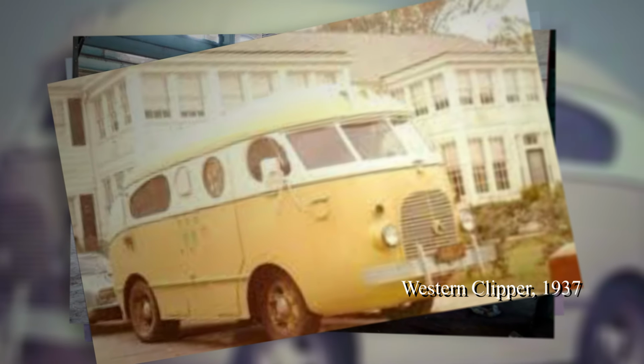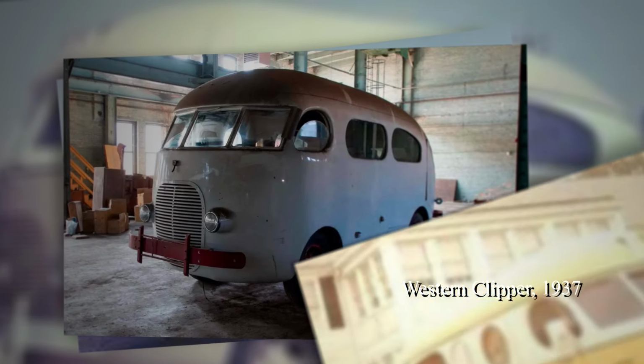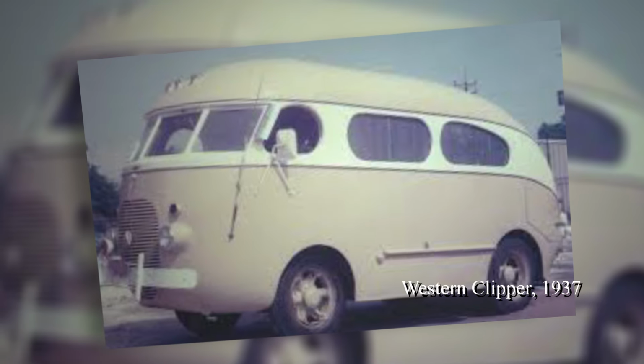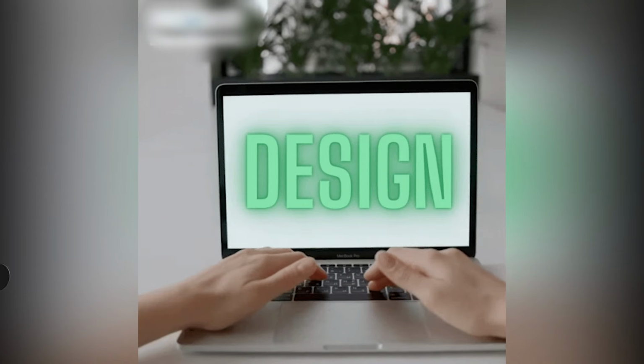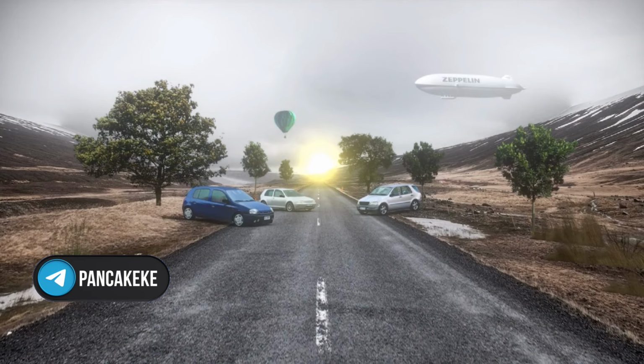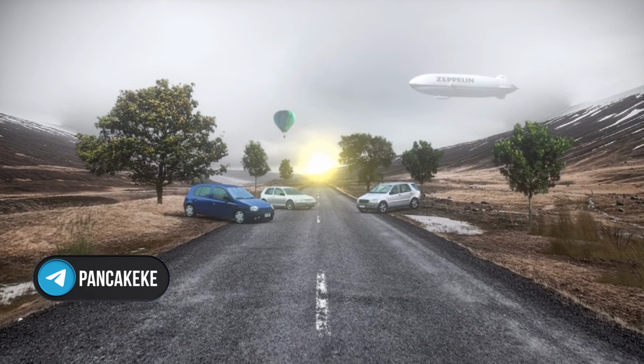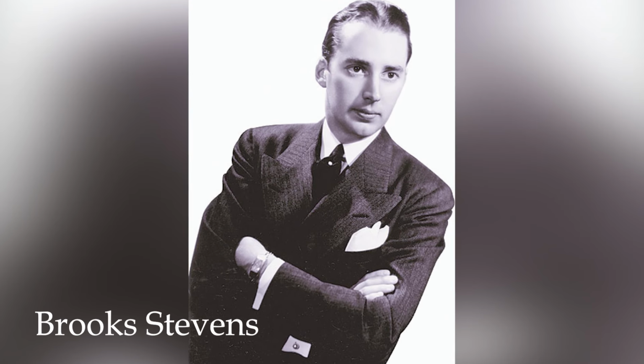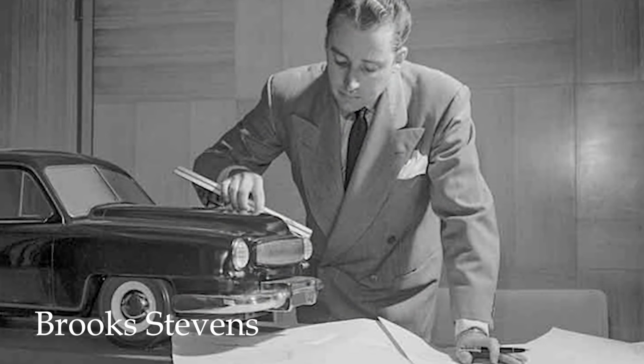Let's begin with the Western Clipper from 1937. Wow, this is a real classic. It's a rare example of early motorhomes, grabbing attention with its unique design that resembles the airships of that era. It was created by renowned designer Brooks Stevens, who crafted a series of only 26 of these vehicles. Initially, they were used as mobile offices for Western Publishing Company.